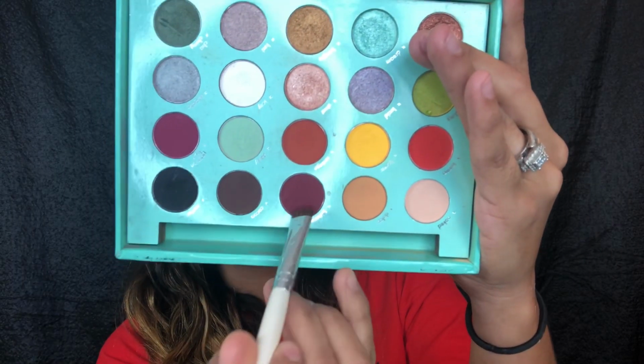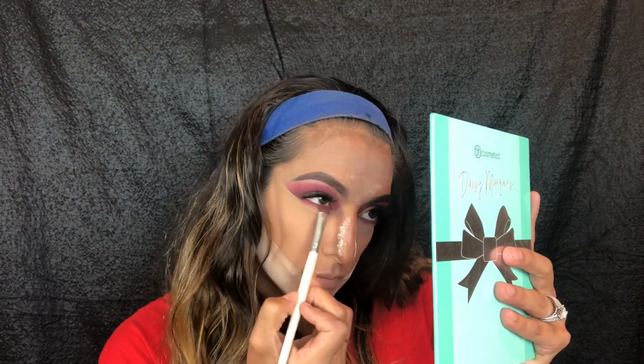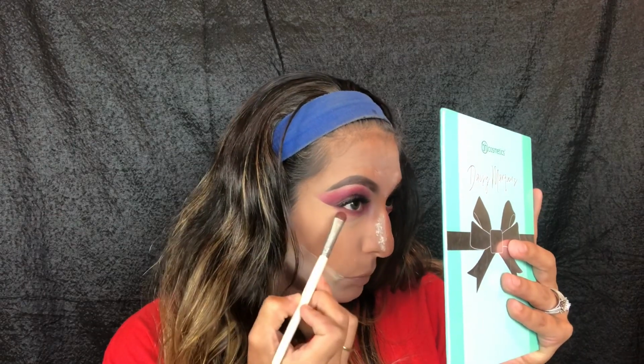Alright, I'm now going to pick up Bittersweet. I'm going to take it on the same flat brush, and I'm also going to run that underneath my eye. I want to get that a little bit closer to the lash line though. And then lastly, I'm going to take the shade Cocoa on that Luxie fluff brush, and I'm just going to blend those two shades in.